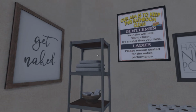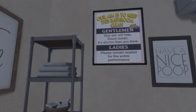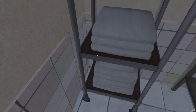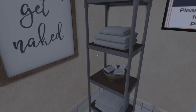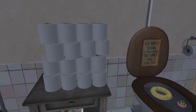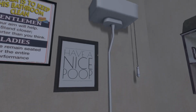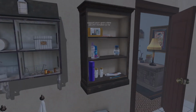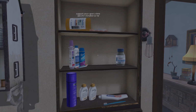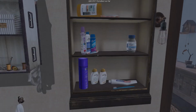See the leak down there. Yeah, rules of the bathroom. That's a lot of toilet paper. We got our medications here. Viagra.